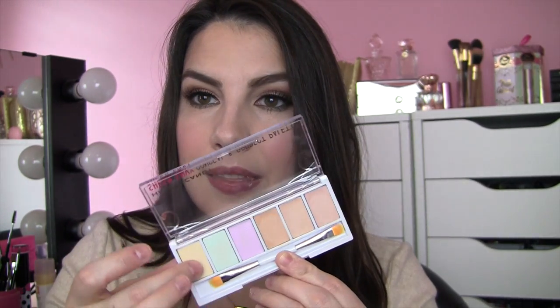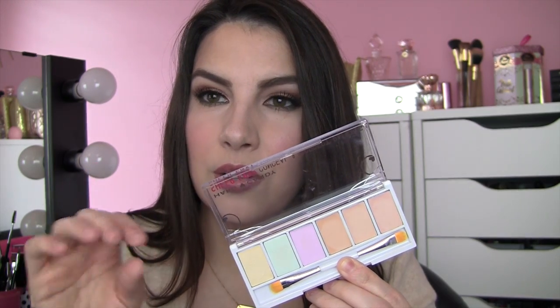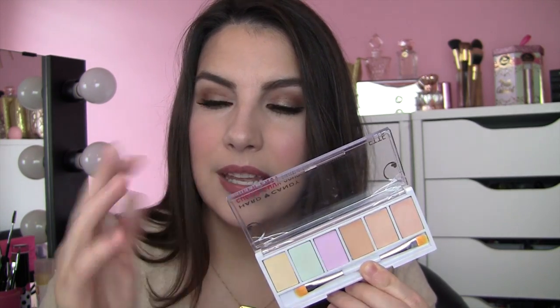I will say that these color correcting ones have a little bit better texture. You know, it's a little bit thicker and they have just a little more pigment to them, but then these just feel so thin. I haven't seen the little circular palette in Walmart for quite a while, and so I think they brought it back, repackaged it, and unfortunately didn't improve the actual product inside.